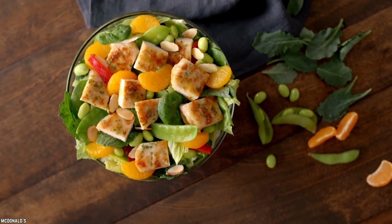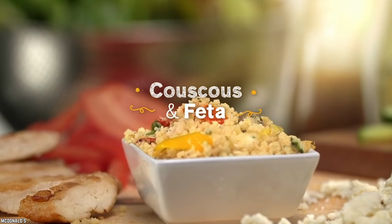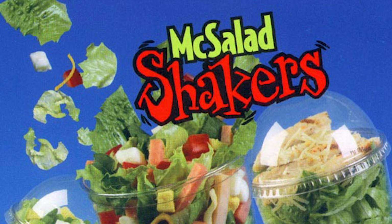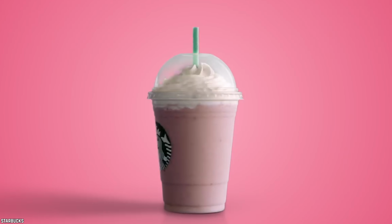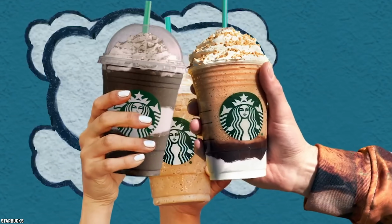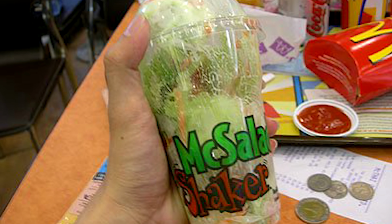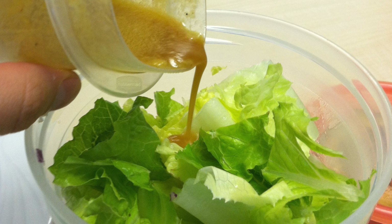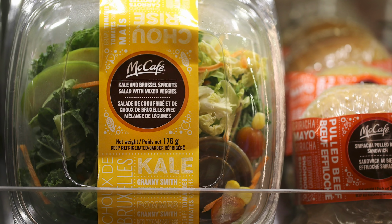Salads were introduced to McDonald's over 20 years ago. At first, they were an epic fail. Do you remember the dreadful shaker salads? They came in a plastic cup, the same sort of cup that the Frappuccinos from Starbucks come in. This is not a good idea! These didn't last too long before they were discontinued and actual salads in a regular container were introduced.